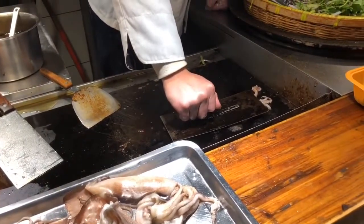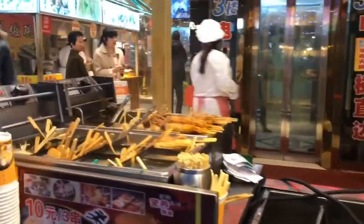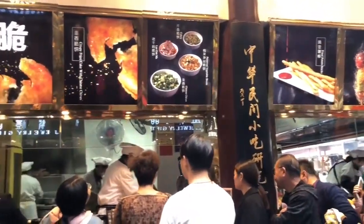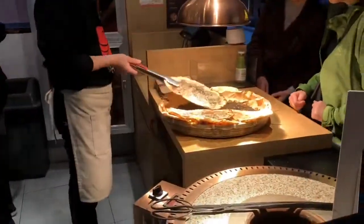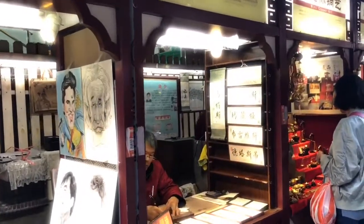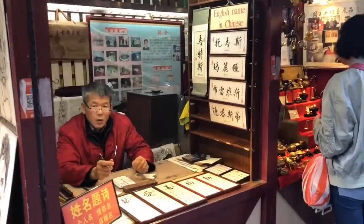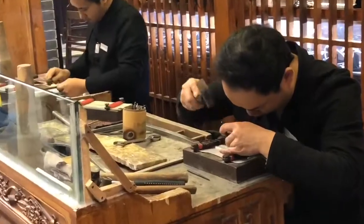From fried squid to steamed buns and Chinese-style baked rolls, they are all Chinese characteristic food. The small stores in the mall each have their own characteristics. Customers bustling, it maintains the Chinese ancient town street style.